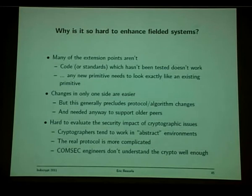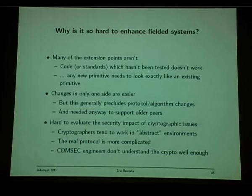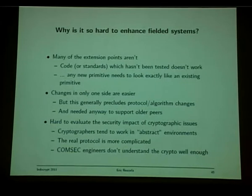So in summary, why is it so hard to enhance systems that have already been fielded? First of all, as I've shown several times, many of the extension points don't really work properly. And of course, anything which hasn't been tested doesn't work. So what happens is you get these extension points which are designed with very narrow extensibility in mind. Like, we know how to replace ciphers, but we don't know how to replace PRFs, because no one thought we'd need to replace the PRF, but we know how to replace the block cipher. So if you have a new primitive that looks exactly like an existing primitive, it works great, but if it looks any different at all, you have to change things. So for instance, changing to GCM requires a big change.